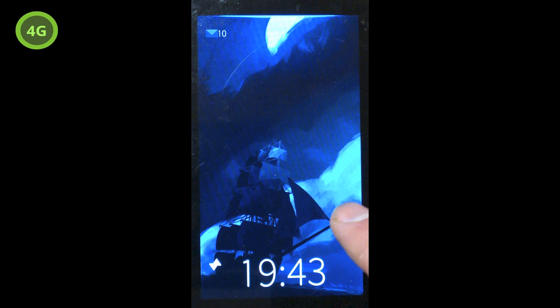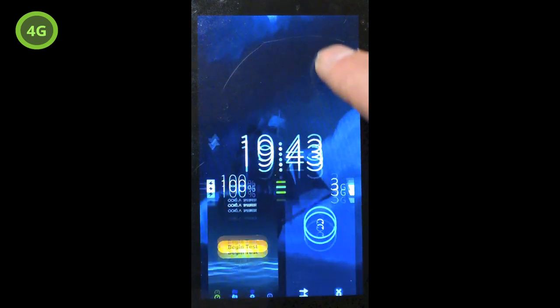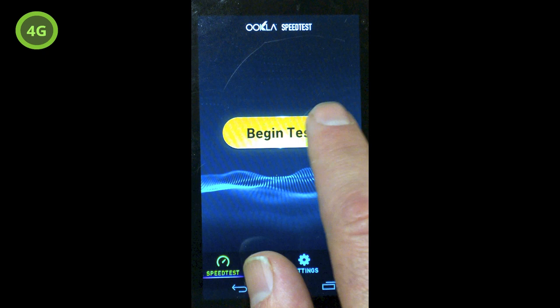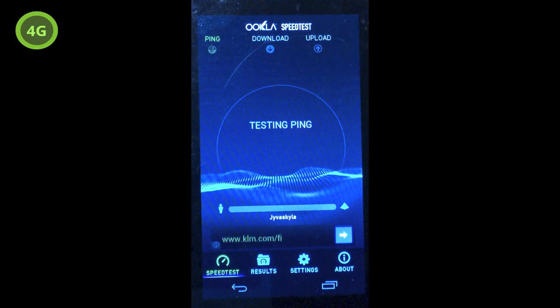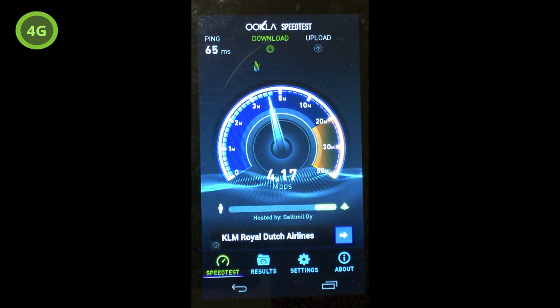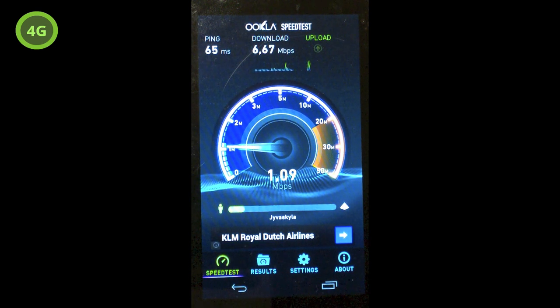Okay, let's do some testing with 4G and LTE connection with Jolla. Let's first see how our 3G works. So this will give us some comparison where to compare the LTE speed.